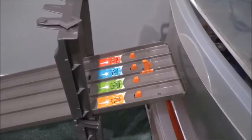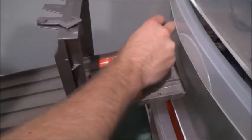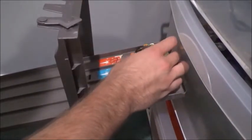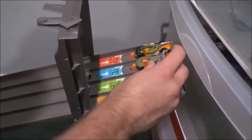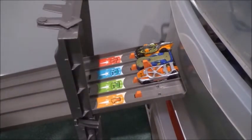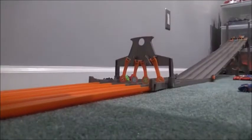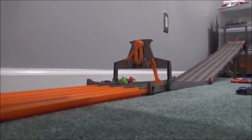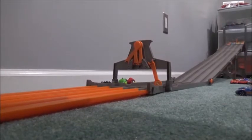Last attempt will be Berserk, Solar Reflex, and Nightburner. One more try. 3, 2, 1. Let's take a quick look. This looks like the attack was there.